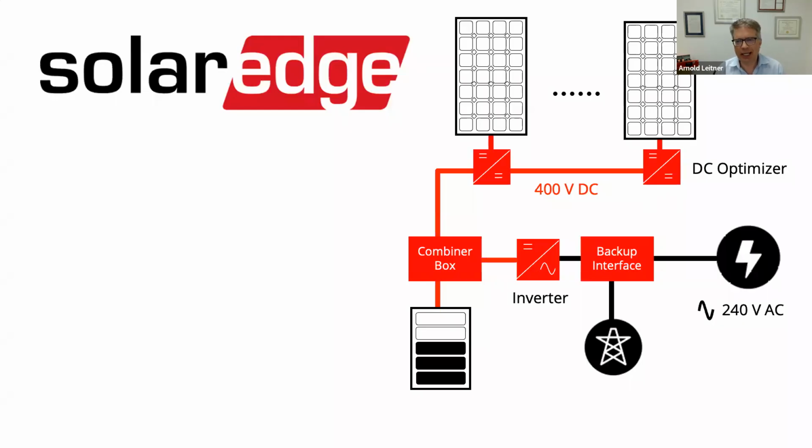Now, SolarEdge, again, we're seeing a picture here. You have the DC optimizers. They are in series now. You need a combiner box. It feeds the battery, which doesn't have a constant electric potential anymore. That's something they had tried to keep. You have the inverter, which needs to be the specific SolarEdge inverter.